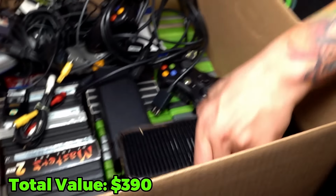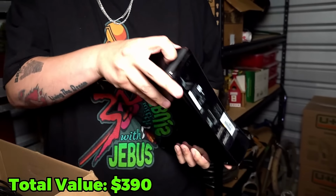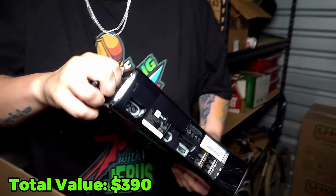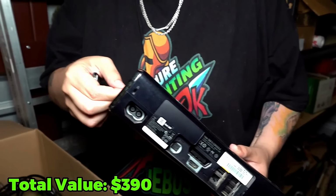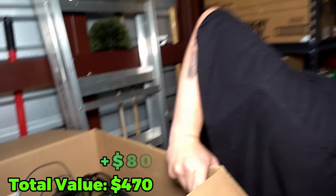Let's see. There's our Xbox 360 right here. Which side has the hard drive? I wanted this one. Let's see what size the hard drive is. It's actually in there. That's good. 250 gig actually. 250 gig hard drive. That's not bad for a 360. So that's good. Set that right here.